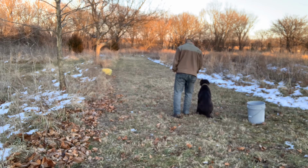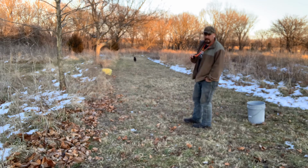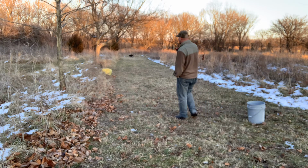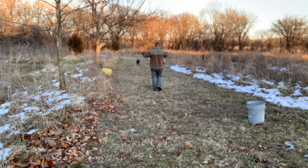Good. Back. Now, eventually when we're doing handling, we need to get him to stop. Here's how I teach the dog to stop. I'm going to teach him to stop on the way back. Good. Here. Right here.